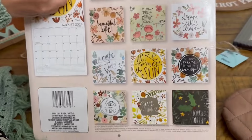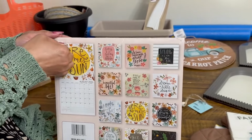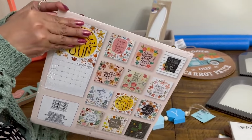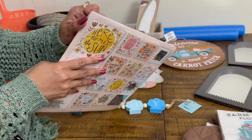I mean, you can see them on the back. Just look at that. I'm trying to use my nail. I don't know if this is going to work. I don't want to break my nail. I think it's working. It will work. There we go. Okay, I think I got this.